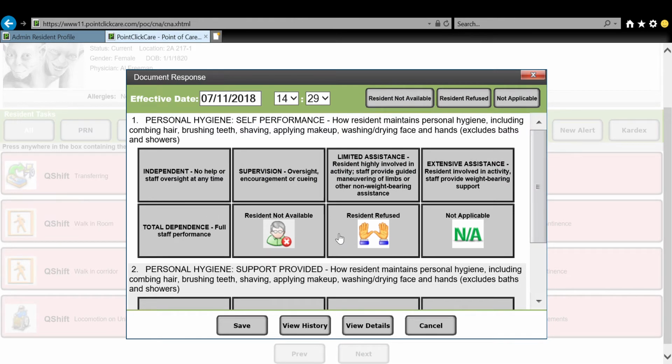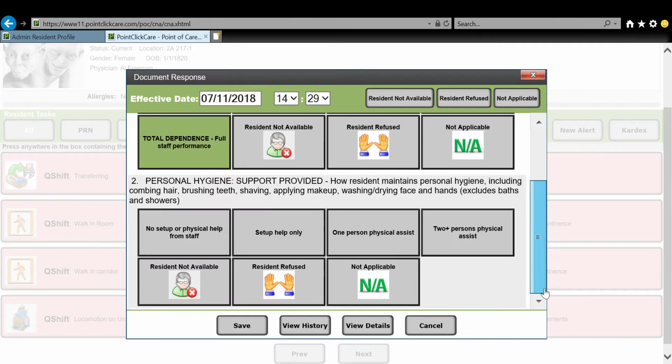So let's start with the heaviest level of assistance, which is total dependent. For total dependent personal hygiene, it would be a patient who is maybe unable to move their upper extremities and they need you to hold that wash rag, wash their face, brush their teeth, shave them, apply makeup. They're unable to participate at all. Typically for personal hygiene, this is going to be one-person assistance, but it might take two depending on how extensive the hygiene is.